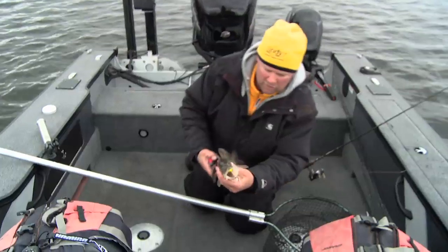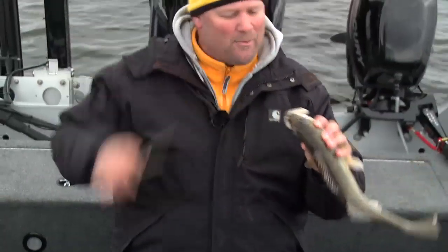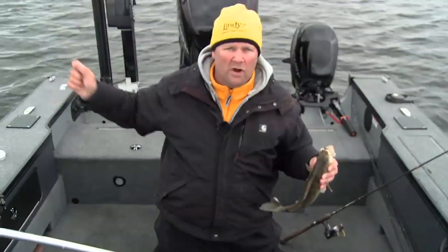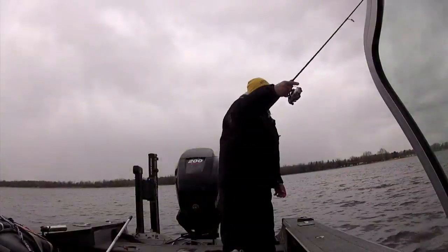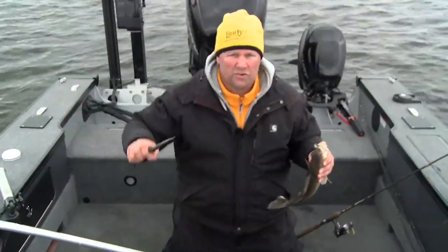Well, you think that fish is hungry? Look how far down he ate that fuzzy grub. He just munched that thing down. But what I'm doing is sitting in an area where it comes up to rocks. I've dropped down the anchor and I'm sitting here and I'm just fan casting around the boat. And these fish are spending all their time swimming around these rock areas right now, or these transition areas.